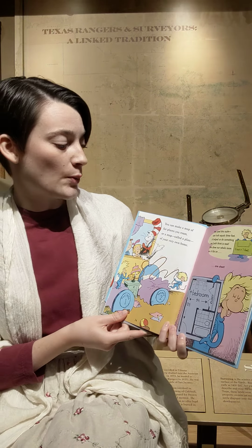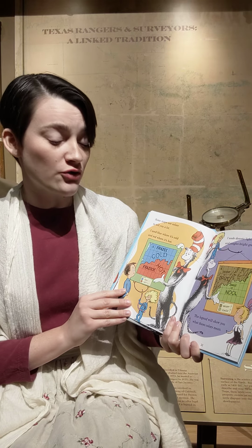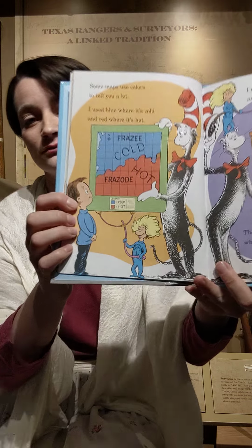Some maps use colors to tell you a lot. I use blue where it's cold and red where it's hot. I made deserts light brown and jungles bright green. The legend will show you what these colors mean.